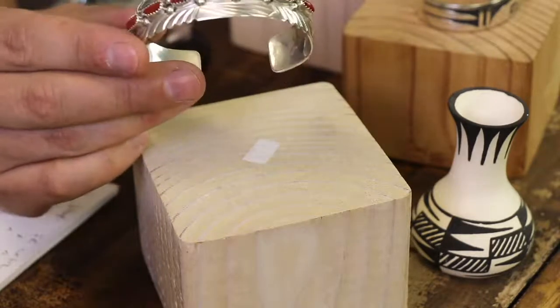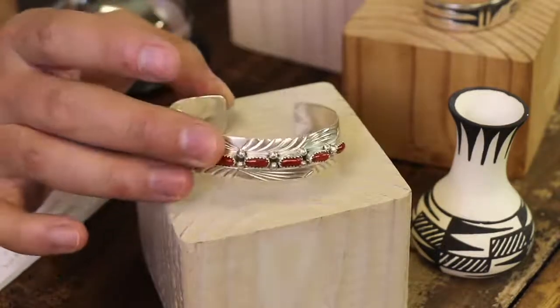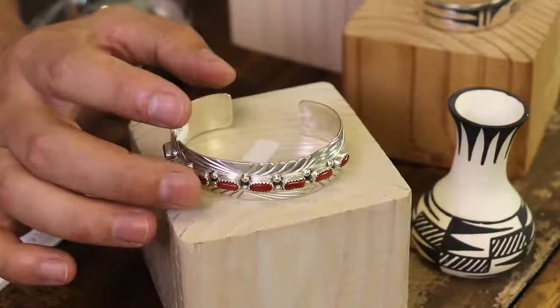These are some older pieces. Older as in at least the last 10, 15 years. Like the Wilson Begay, that's probably 25 years, so we can consider that vintage. I think Cindy wants that one, and she was also asking about layaway, if you want to explain that. She wants a bracelet, so that bracelet's yours.